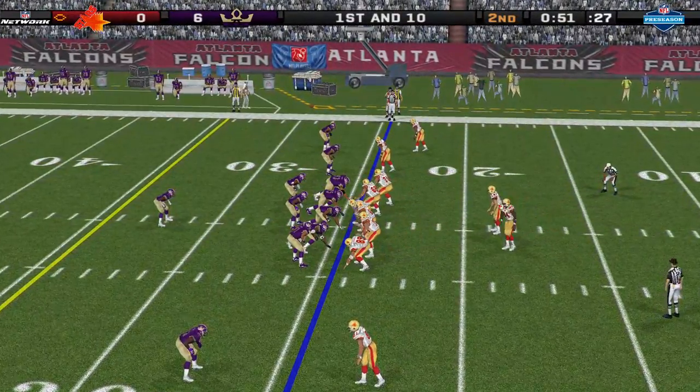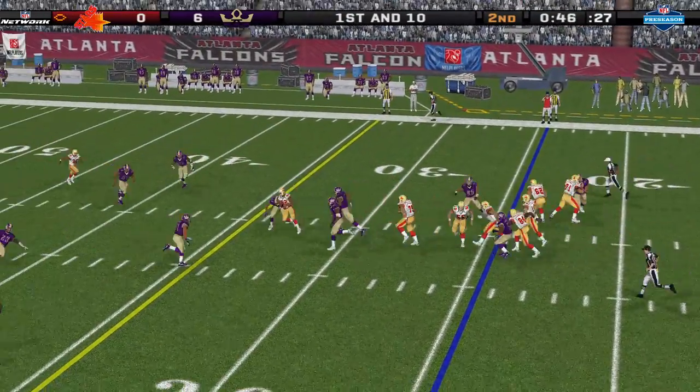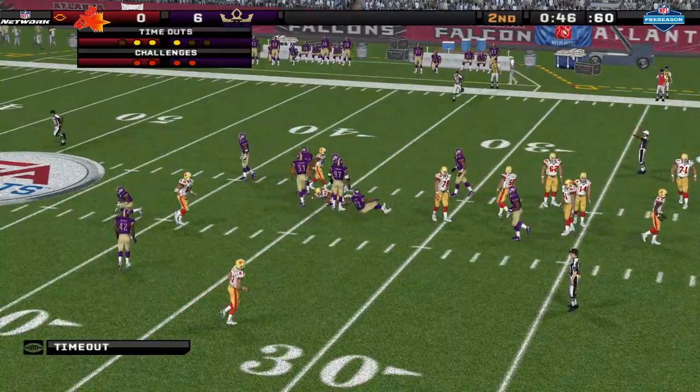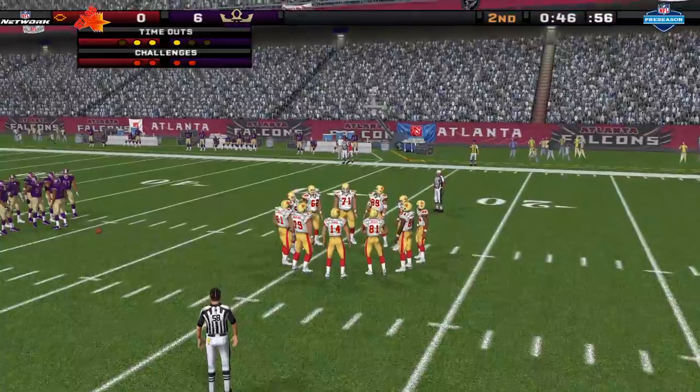Number 14 scans the defense from the gun. With the pass, and he makes the grab. Brown is there on the stop by the offense at the 34. Baltimore calls a timeout. They have two remaining.